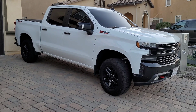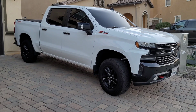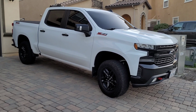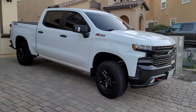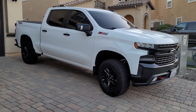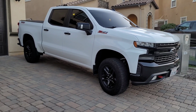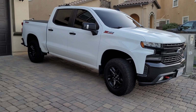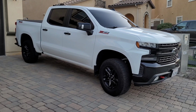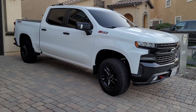So hopefully it'll last me another 36,000 miles, or last the new owner another 36,000 miles, because once I see the refresh, as long as there are no dramatic, horrible changes like they did with the Camaro, I'll most likely be picking up the refresh with the 6.2 liter.